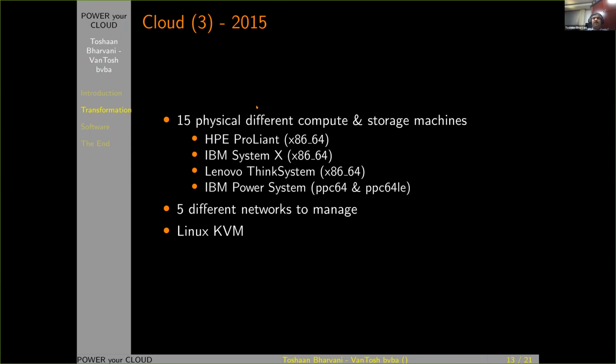Initially, a lot of the databases were not moved to virtual environments. Those were actually the last ones to migrate. But the migration to virtual machines made it easier to have different types of physical machines, different types of architectures, and different types of placements of those machines.